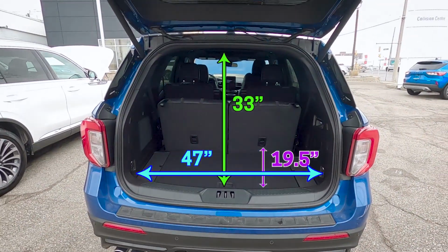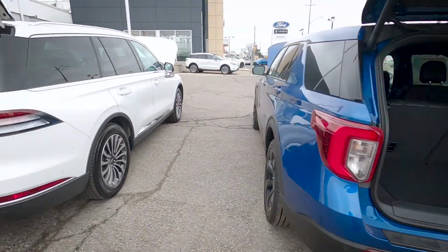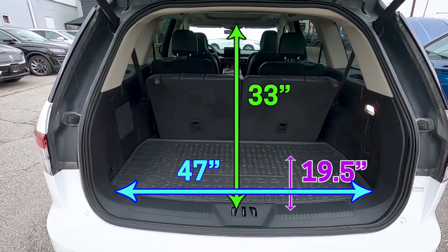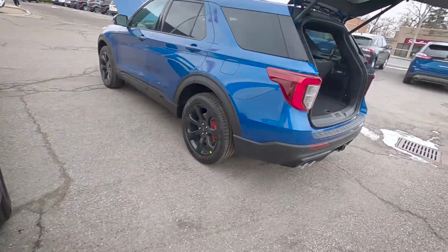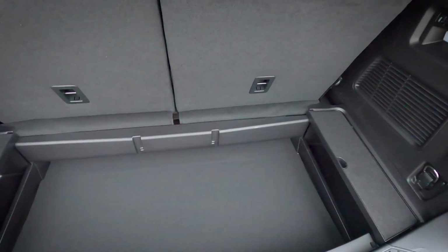And pause for a second, cargo dimensions are going to come up for the Ford. So as you can see, there's plenty of space there when we compare that to the Lincoln. So just the cargo space by itself, as you can see, very similar. Now, as we jump back to the Ford for a second there, looking underneath, as you can see, we've got a little bit of storage space.